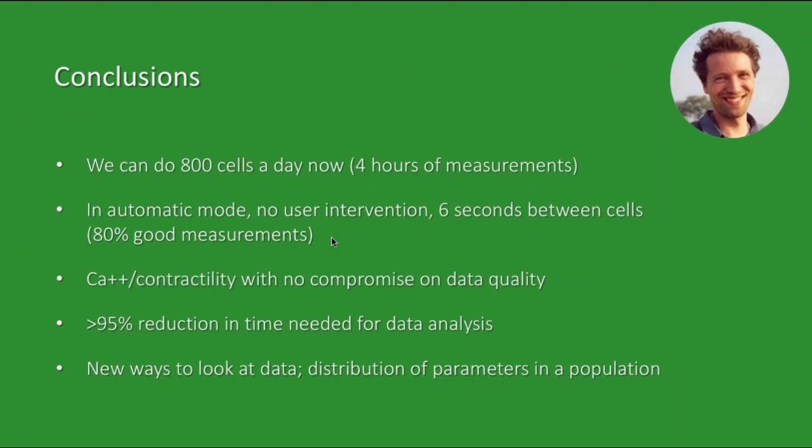And of those cells that are found automatically, 80% of them actually already give good measurements that you can just take for your analysis. We're still not compromising on the calcium and contractility data. The temporal and spatial resolution is the same as it has always been. I think we have achieved a more than 95% reduction in the time needed for data analysis.